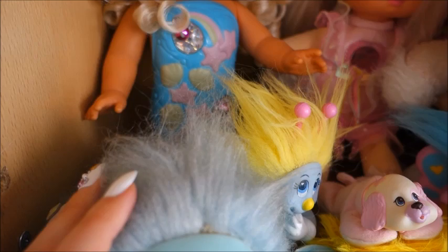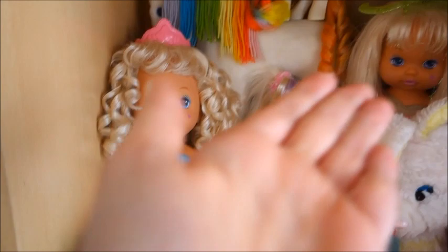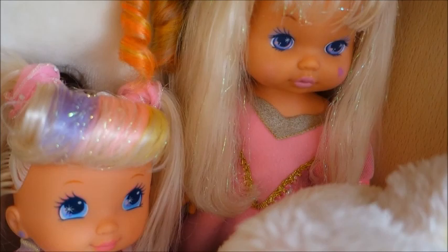And yeah, I always say I do not collect dolls, but when I run across these cuties, I mean, she is in the back because I don't think that she's so special. She's missing so many pieces. That's why she's more in the back.